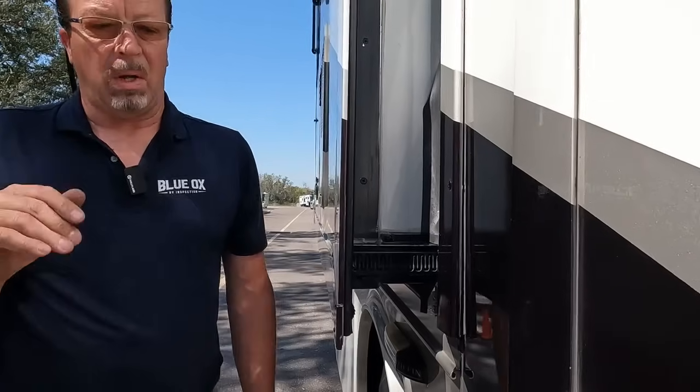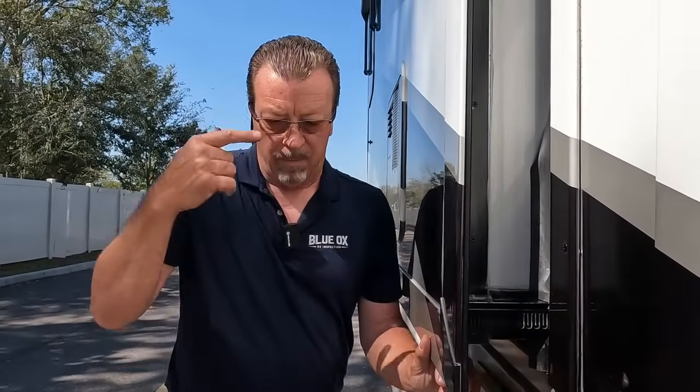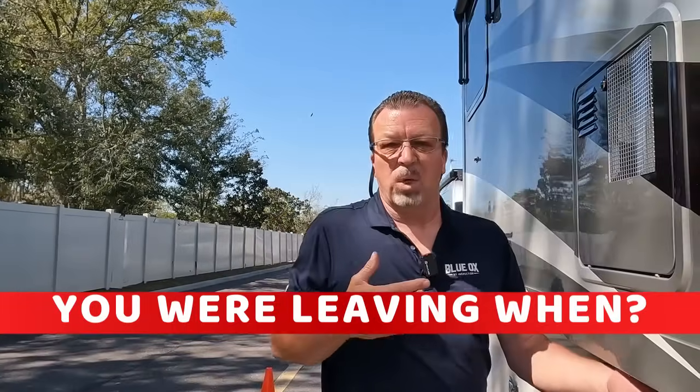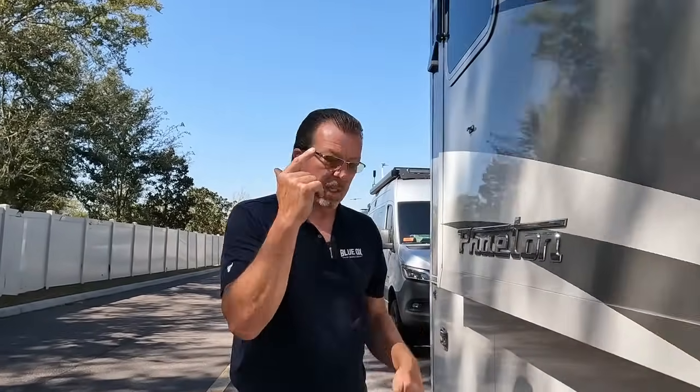All right, so what's the problem with this? The problem is you have to have it fixed. You were leaving when? This requires, what do I know? But for me, this requires getting the slide out, to get to the H-frame, to be able to secure it in the wall again. Hey, if they fix it, it's fixable. All right, let's go on the other side though.